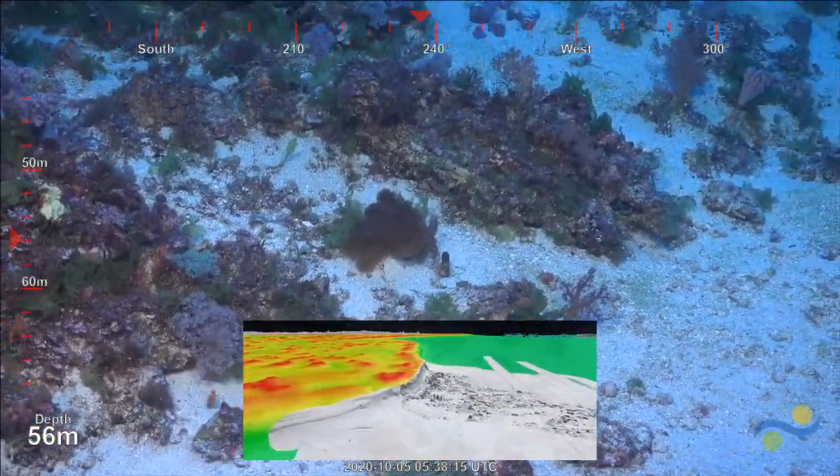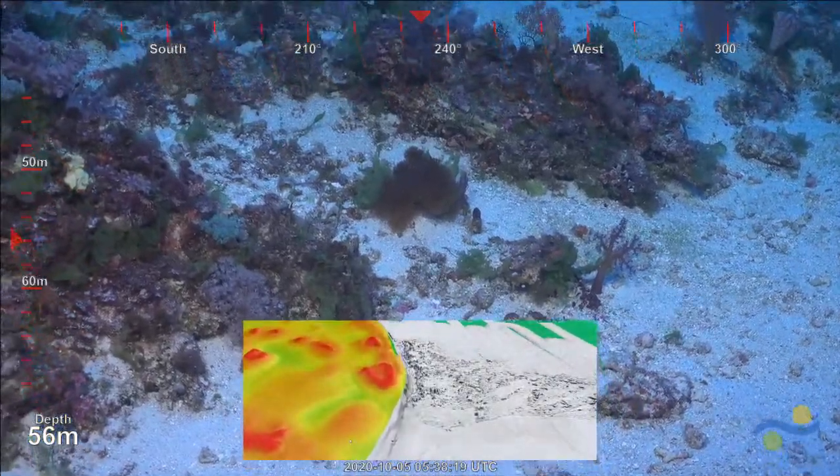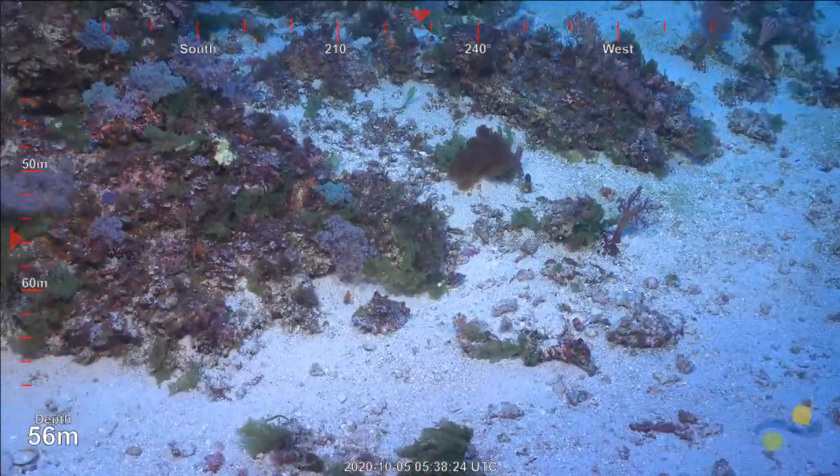Sorry, Tom, I was momentarily distracted. Yeah, there we go. We're looking at this thing here that's moving. Yeah, me too. Shiny object.